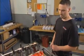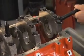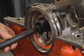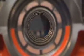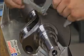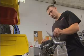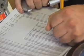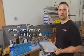Okay, first step in building an engine, we got to gauge all the components, make sure everything's interchangeable to see how the crank will fit in there. You know, it's gonna be there. It's a beautiful piece to go in that Chevelle, it'd be tremendous. Well, now that everything seems to fit okay in here, we're gonna go ahead and start assembling everything.